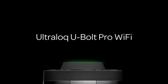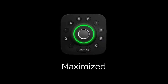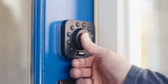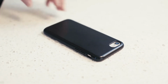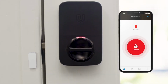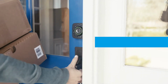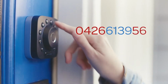Introducing Ultraloq U-Bolt Pro Wi-Fi. Convenience and security maximized. With features like 360-degree live fingerprint ID, phoneless entry for the ultimate flexibility, smart auto lock that will trigger only when your door is closed, and auto unlock for when your hands are full. An anti-peep touchscreen that allows you to enter a security code embedded in a random group of numbers.